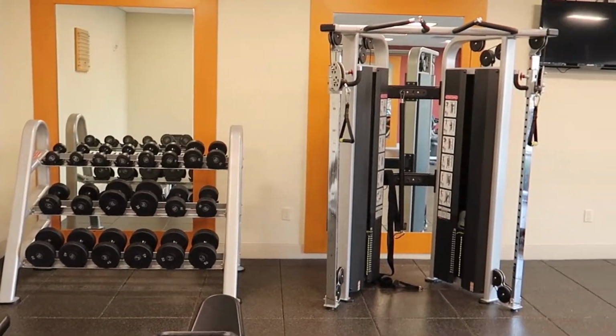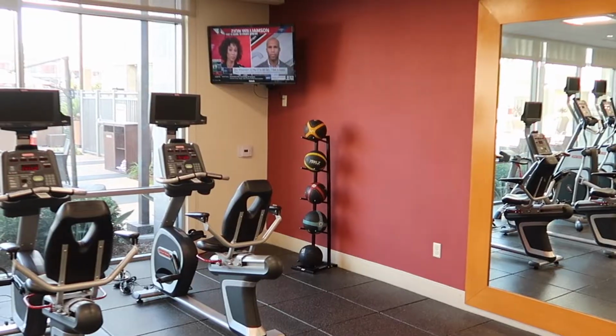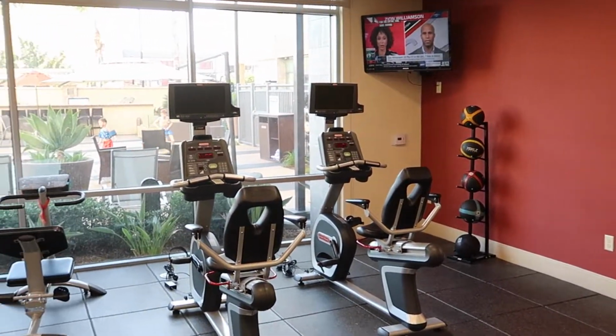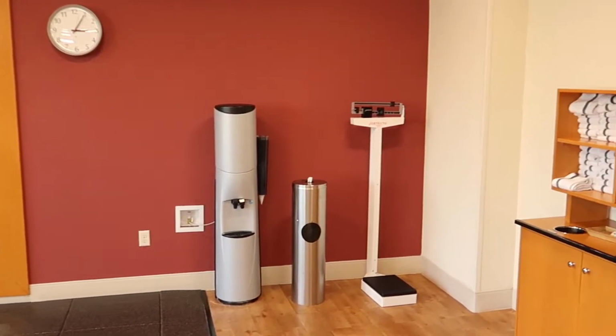There is a well-equipped gym, but according to Ben, it was hot and humid in there. Extremely hot and humid in here. It'd be hard to work out in here. Looks nice though.